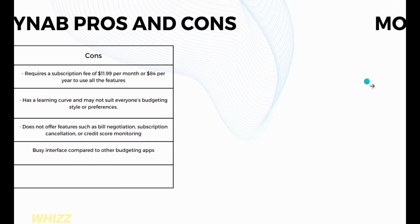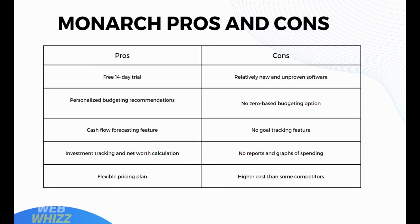Now moving on to the pros and cons of using Monarch. Starting with its pros, it offers a free 14-day trial and also personalized budgeting recommendations, a cash flow forecasting feature, investment tracking, and net worth calculation. And aside from that, it also offers flexible pricing plans.